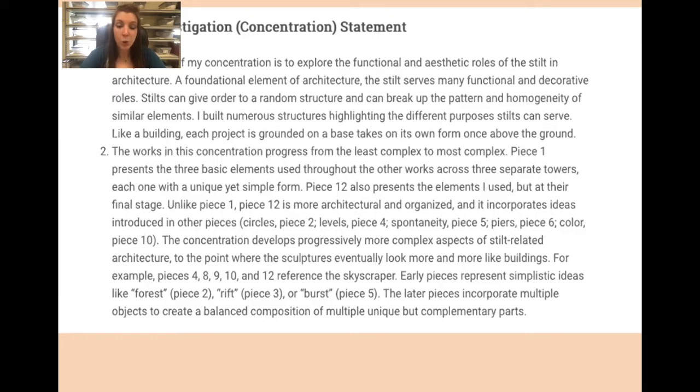Circles in Piece 2, levels in Piece 4, spontaneity in Piece 5, piers in Piece 6, and color in Piece 10. The concentration develops progressively more complex aspects of the stilt-related architecture to the point where the sculptures eventually look more and more like buildings. For example, pieces 4, 8, 9, 10, and 12 reference the skyscraper. Early pieces represent simplistic ideas like forest in Piece 2, rift in Piece 3, or burst in Piece 5.